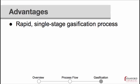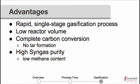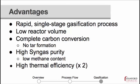There are many advantages to using a gasification chamber versus a more traditional boiler recovery system. It's a rapid single-stage gasification process. It requires a very low reactor volume because the equilibration happens so quickly. You get near complete carbon conversion as very little tar is formed. And you have a high syngas purity because of the low methane content. With the syngas, you get nearly twice as much energy from burning than you do from the complete combustion of black liquor in a traditional boiler recovery system.